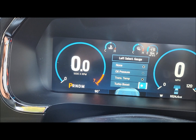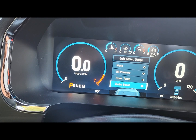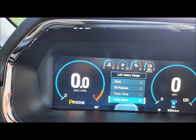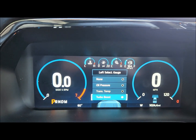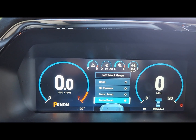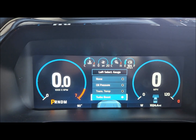So let's change it to turbo boost. You can see the turbo boost right there. And honestly, that's probably a better or more useful gauge than the transmission temperature gauge if you're not pulling anything. Because if you're not pulling anything, you should never be overheating your transmission. It's really if you're pulling some serious weight, particularly up through the mountains, that you may start overheating your transmission. And that's the only reason I would see why someone would want that up there.